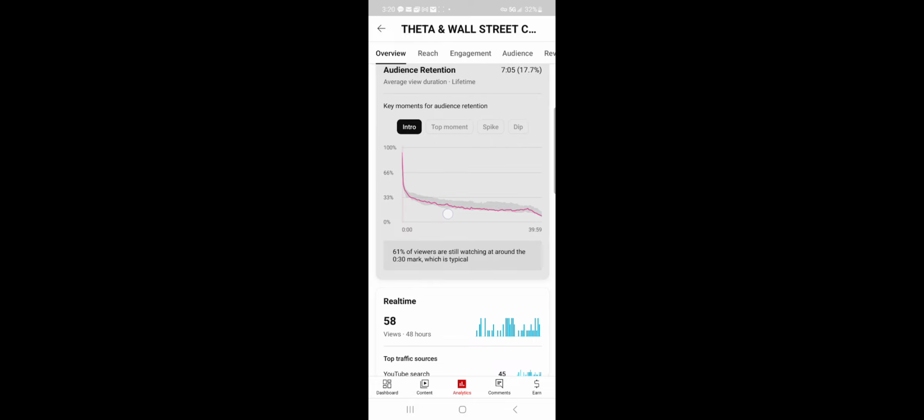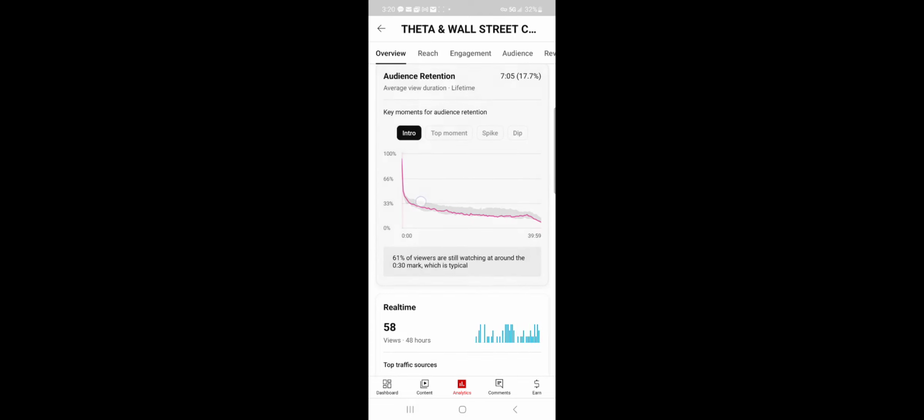61% of viewers are still watching at or around the 30-second mark, which is typical. So look at this graph right here. This graph starts at 100%. And then, for example, this video was a 40-minute video, so it ended here. Look at the drop-off. Look at the drop-off here. So if I go down to 10 minutes, I'm retaining 23%, right? So most people tune out.